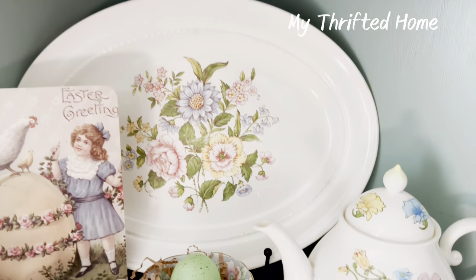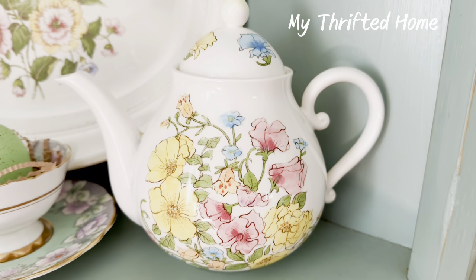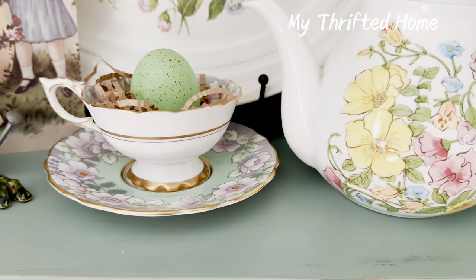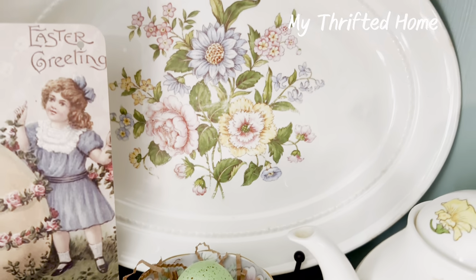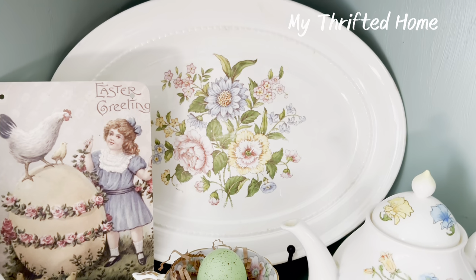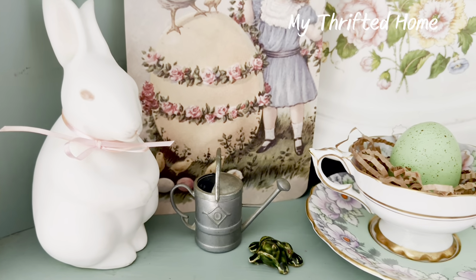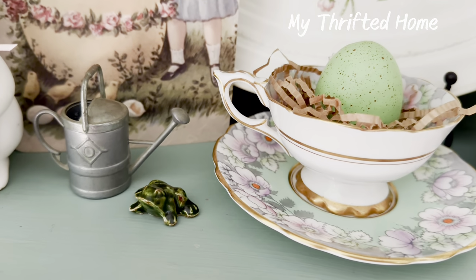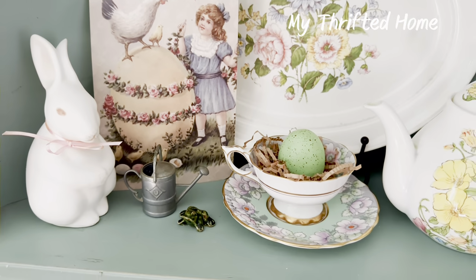And then on this shelf, this I believe came from Restore, Habitat Restore. And I just love the spring flowers on it. The little teacup my mom had collected, and I love it. And the plate, don't remember. Probably a thrift store. Another card. The little bunny and the little flower watering can came from estate sales. And the little frog, I believe he came from Amazon. I'm not sure.